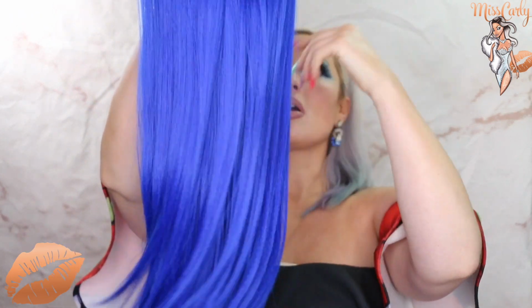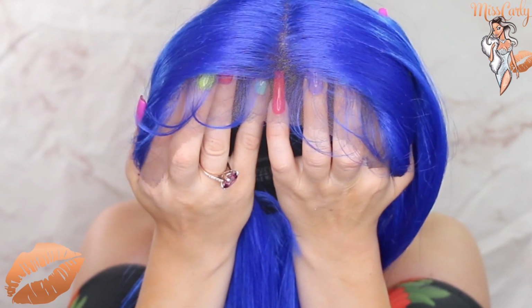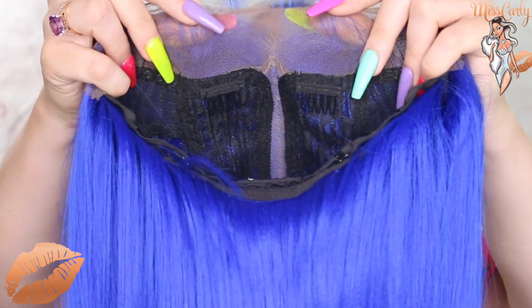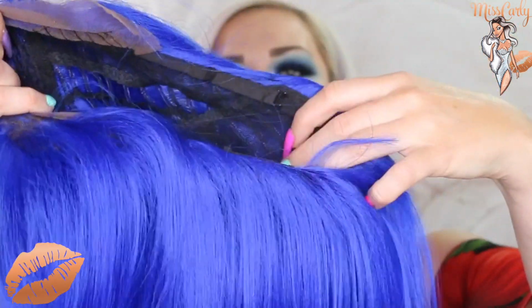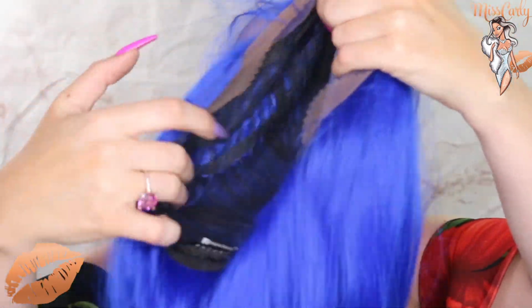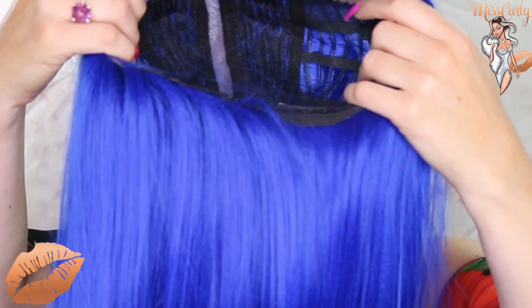And as for how she's actually made, she has a gorgeous deep parting right there, super exciting. As you can see, she does have pre-cut baby hairs right here in front. As for the cap construction, she does have medium tone lace right here. She has two little combs in the front and one comb in the back. She does have a medium size cap, and it has some nice flex to it. So if you require a large head friendly wig, she would work for you.